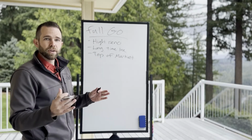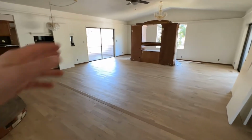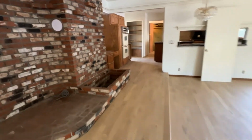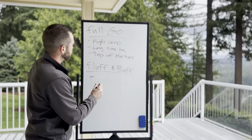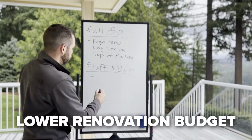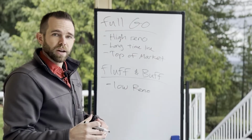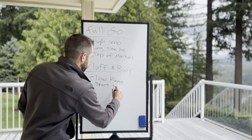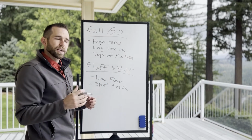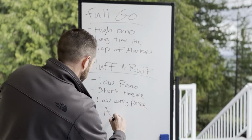Now the difference in what I'm talking about today in this video and my favorite strategy, it's basically the polar opposite of this. Now this strategy is something that I just call the fluff and buff. Fluff and buff. It's kind of a lot like it sounds. We're going in, we're fluffing some things up, and we're doing a quick buff on the property, and we're getting that thing sold as quickly as possible. So this strategy usually comes along with basically the opposite of what the full go is. So instead of a high reno, we're doing a lower renovation budget, low reno costs. Instead of a long timeline, we're dealing with a much shorter timeline. Ideally, we can get the work done in 30 days or less. So short timeline. And instead of a top of market price, what we're trying to do is be an affordable option in that specific neighborhood. Affordable is the key word here.